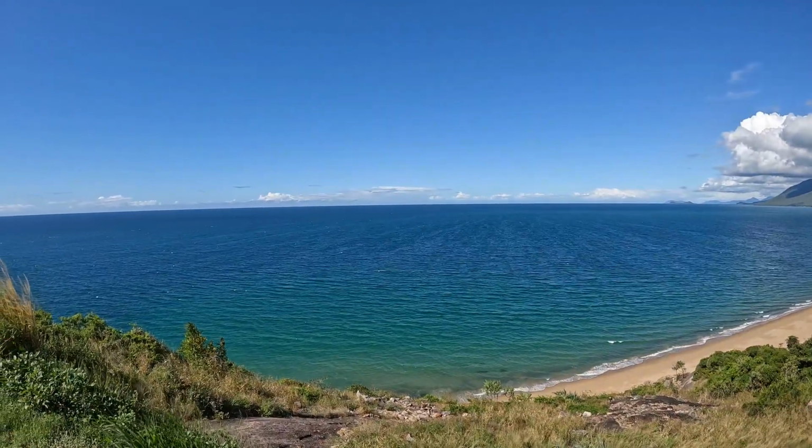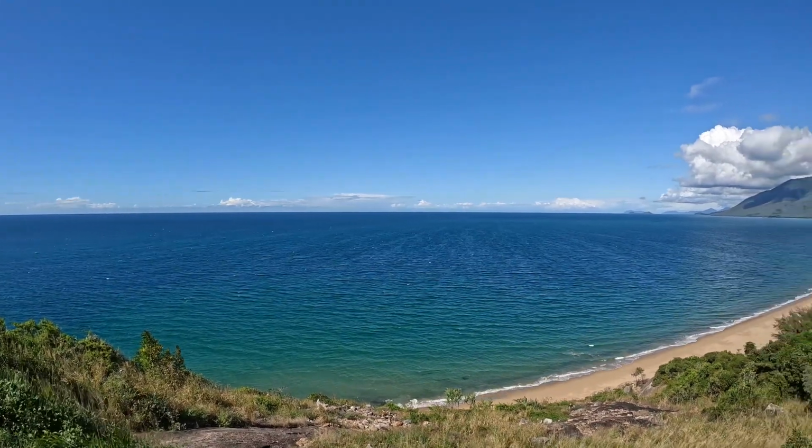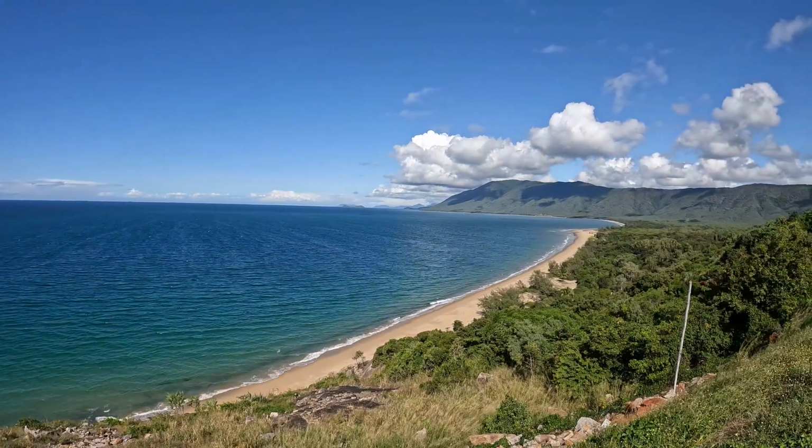This is Rex Lookout on the Captain Cook Highway. And as far as I'm concerned, this is the best viewing point in Cairns, or the best lookout in Cairns.